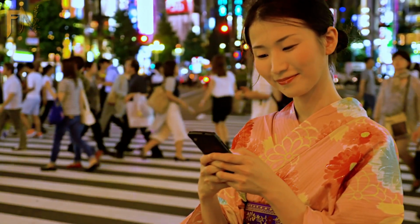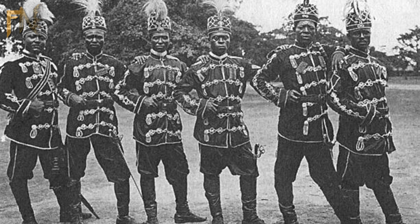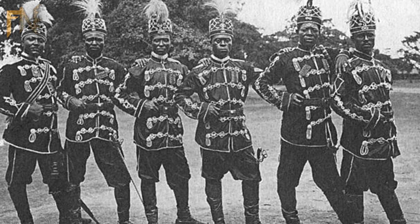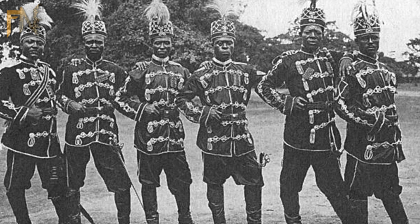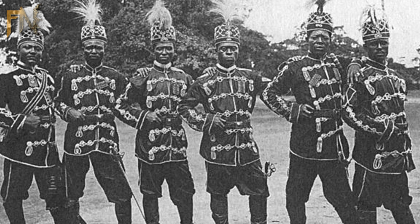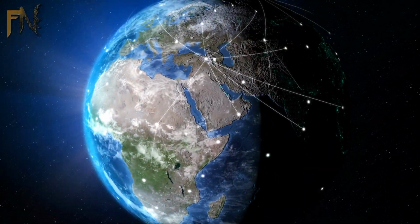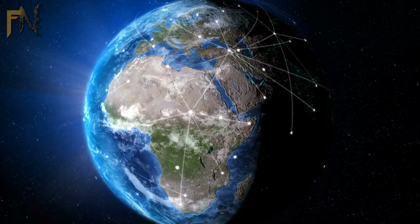This is abundantly clear in the uniforms worn by King Njoya's soldiers, which displayed clear evidence of German influence. Even to the present day, all world armies bear prominent European influence, so it is not an isolated instance of mimicry in the case of Bamum. Rather, it's just the natural phenomenon of human innovations and ultimately globalization.